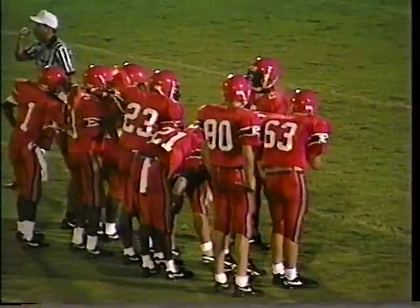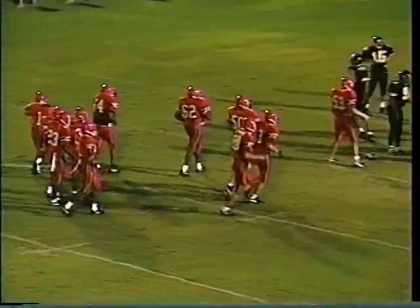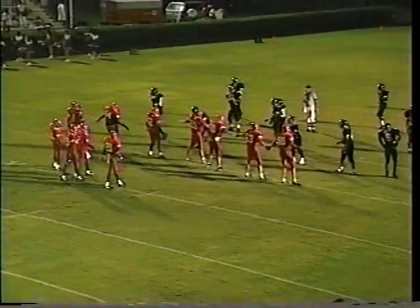Number 2, Otis Howard. Nice run. And a good job of blocking by number 80, Joachim Visa. I'm sorry, Joachim Visa.